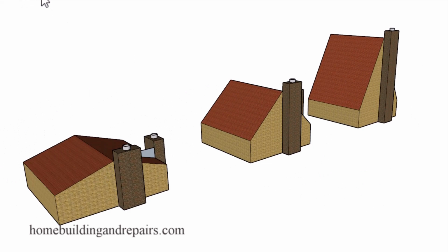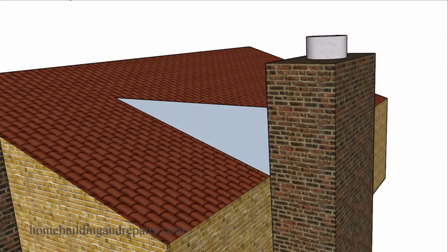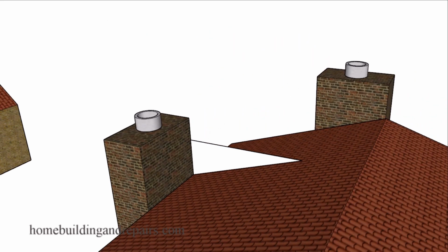So if we take a look at the 4 and 12 roof pitch, we're not going to be dealing with chimneys that are too high. And a chimney like this probably isn't going to require any additional bracing. Even though I don't see it all the time on taller chimneys, I don't think it would be a bad idea to install some type of a brace to provide a little more structural support. If one of those falls down, I sure wouldn't want to be the person around it.